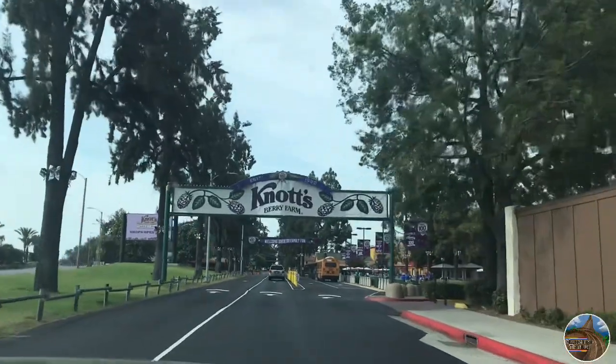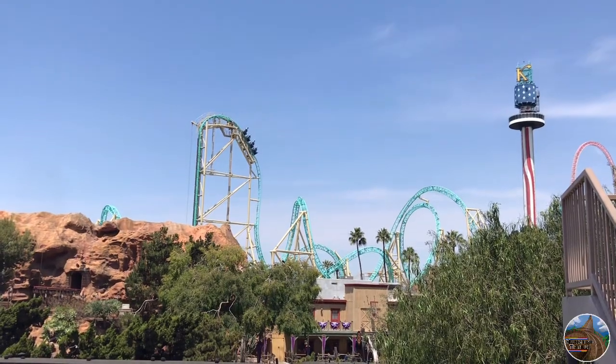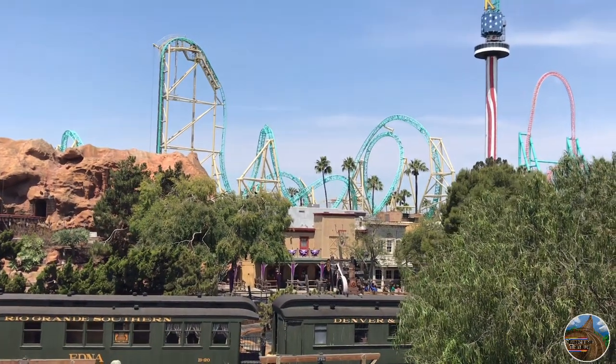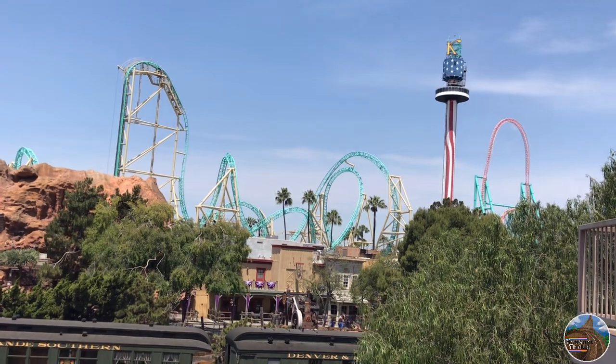Knott's Berry Farm, opening in 1940, has been an absolute staple for the amusement park industry in Southern California. Currently featuring 9 operating roller coasters and 1 under construction, I've had one visit to this park in summer of 2021, and here I am to rank their roller coasters from my least to most favorite.